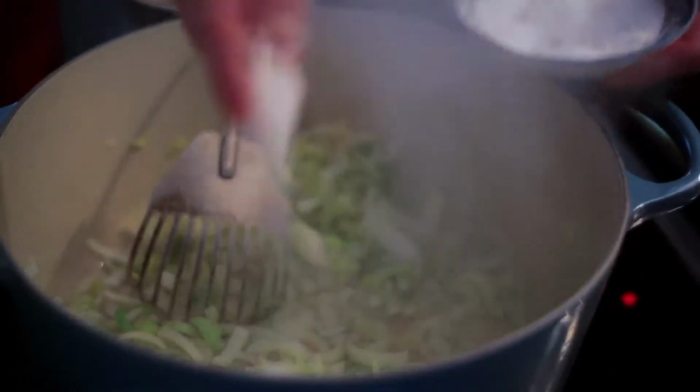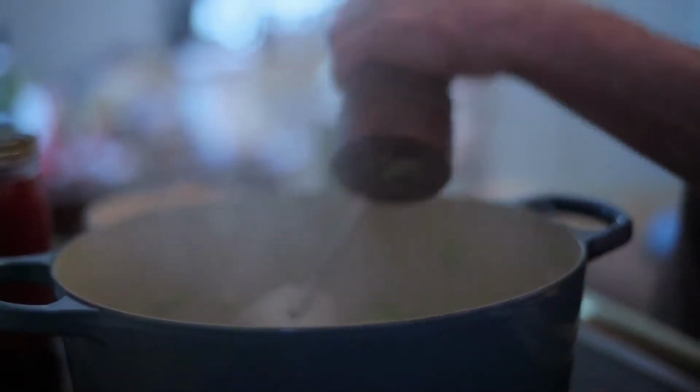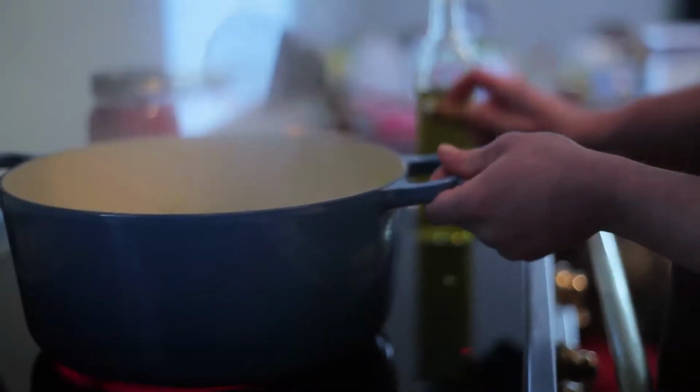Probably about 1.5 teaspoons of salt. Cook that, add some black pepper. And while this is cooking, I'll chop the rest of my vegetables. Now I've got my butternut squash.